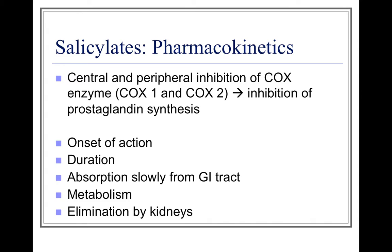Due to this central and peripheral inhibition, this leads to the inhibition of prostaglandin synthesis. By decreasing prostaglandins, it reduces the sensitivity to initiation of pain impulses at the site of inflammation and trauma. Its onset of action is about 1 to 2 hours, and so you can tell that this is significantly longer than the other products that we've already discussed. Its duration lasts about 4 to 6 hours. It's absorbed slowly from the GI tract. It's metabolized by the plasma and converted to salicylic acid and eliminated via the kidney.